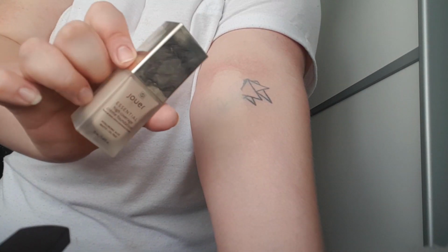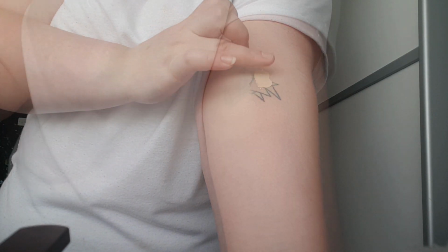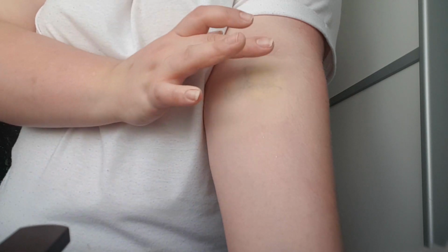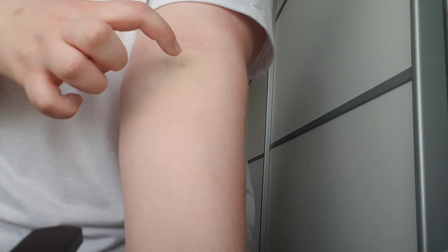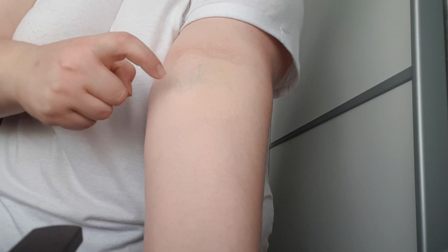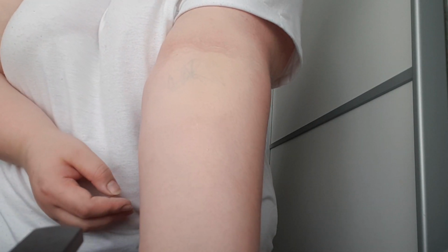Now I'm going to take Jouer. I added way too much. The top is the Jouer, the bottom is Dermacol. And I kind of feel like Jouer did a better job. So this side is the Jouer, this side is the Dermacol. I mean, this isn't fully covered either, but it is better coverage.